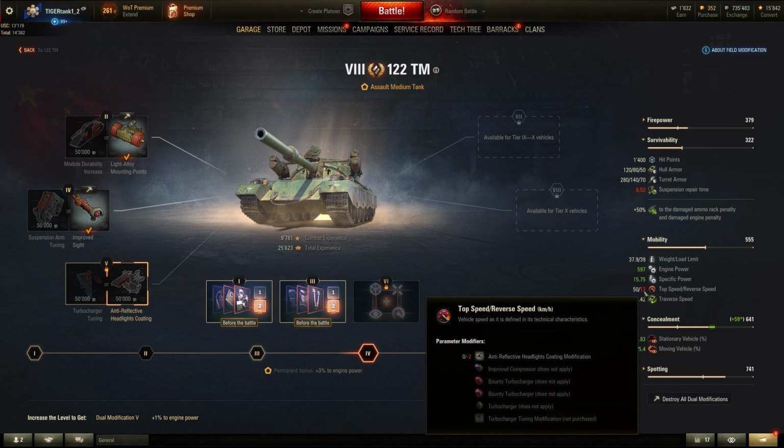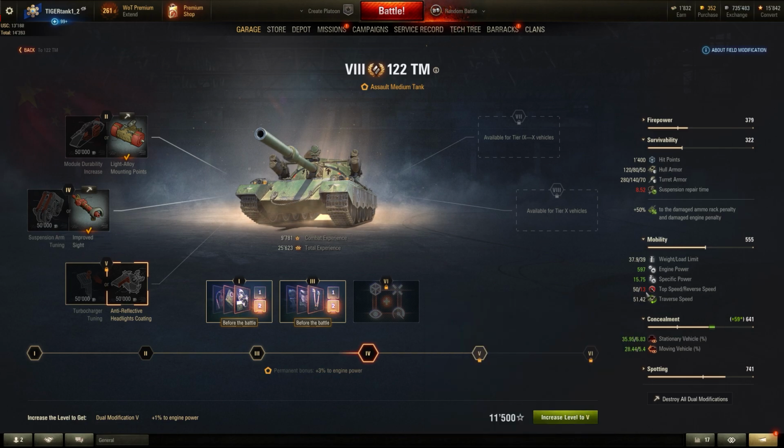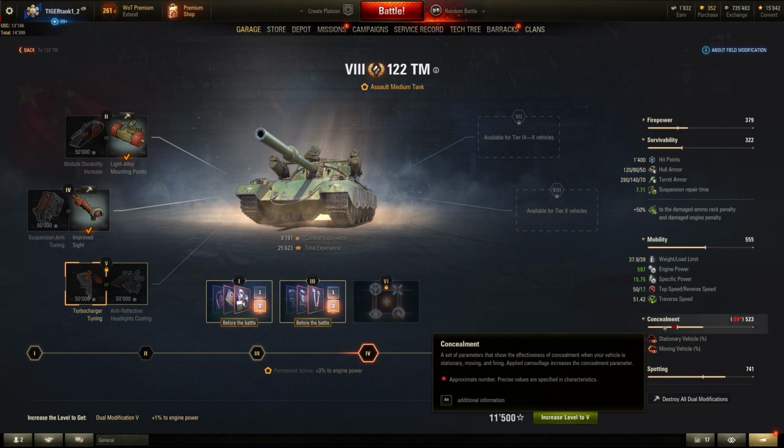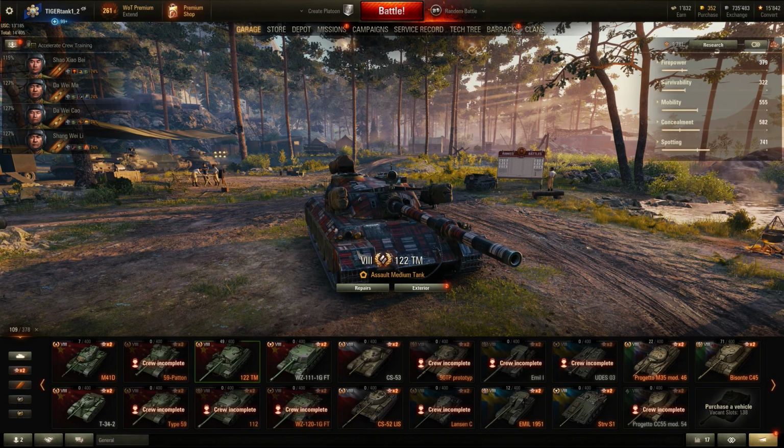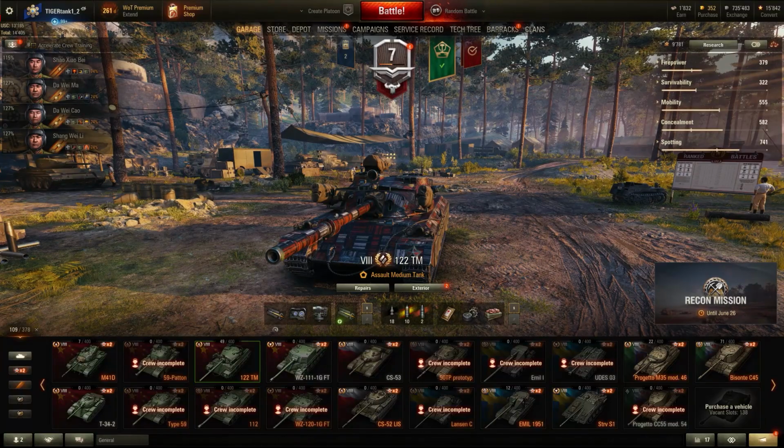But if I go for concealment, I'll lose an additional 2 kilometers per hour top speed in reverse, which would make it very, very slow in backing up with only 13 kilometers per hour. So I would probably go for the turbocharger tuning to get more reverse speed, and I would suffer a little bit in the concealment department, but that would be fine because the concealment is still good enough, I'd guess.